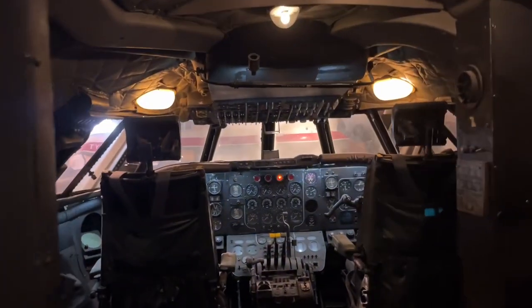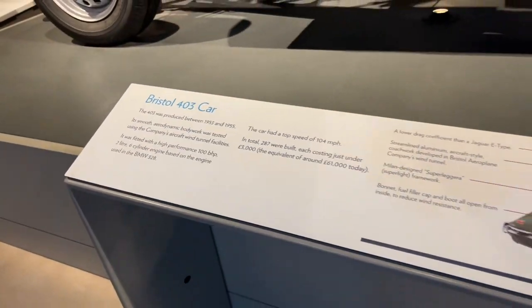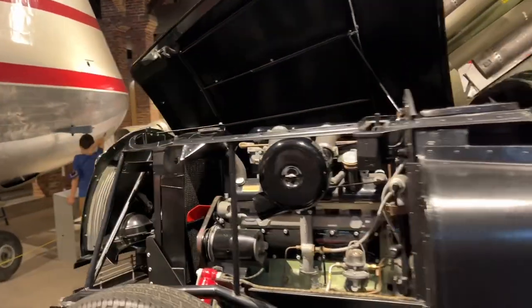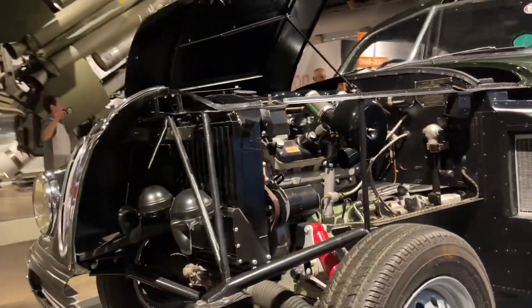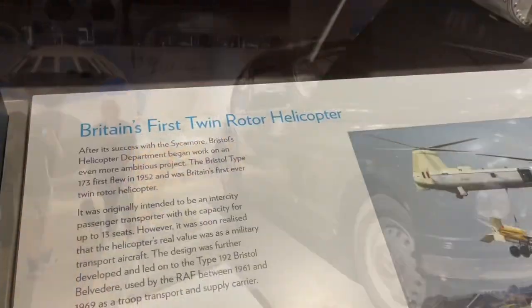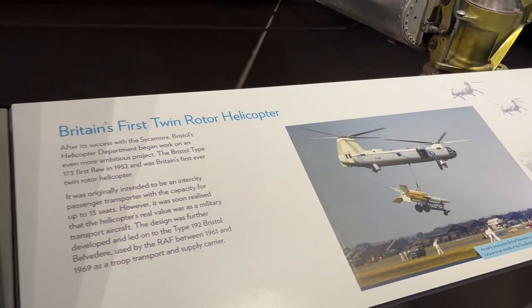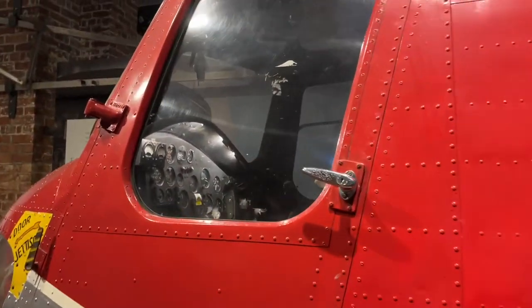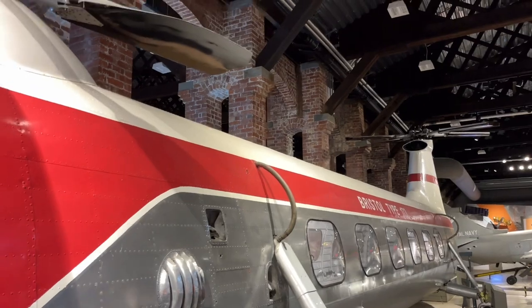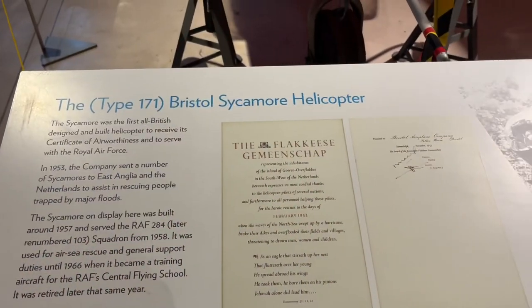Nice welcome view. Welcome aboard, everybody. So cool. Oh, some seats. Yeah. So you can have a sit down. Oh, and you can see right into the cockpit as well. Right in there, look. Fantastic, isn't it? 403 car. First twin rotor helicopter.